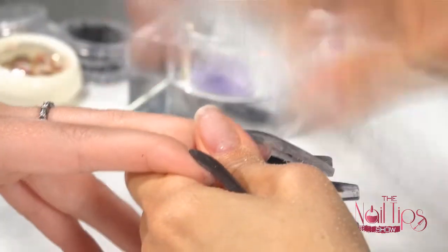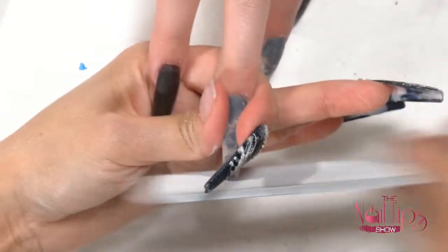So I hope that helps, guys. Try that. Especially when you work on a long nail, the technique is slightly different.